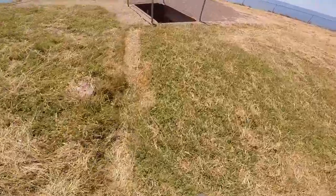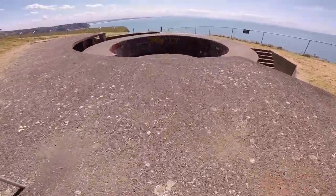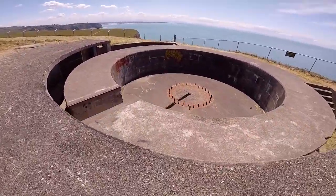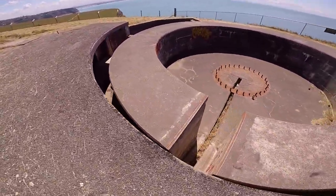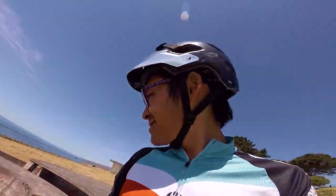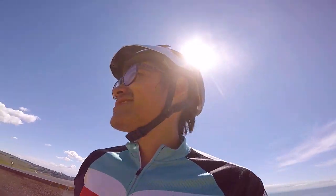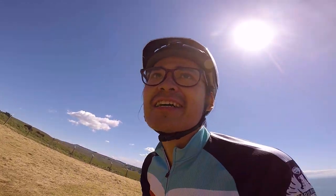What the heck is this thing? This could even be some World War II facilities. This could be a gym or a mess. This is some World War II bunker, definitely.